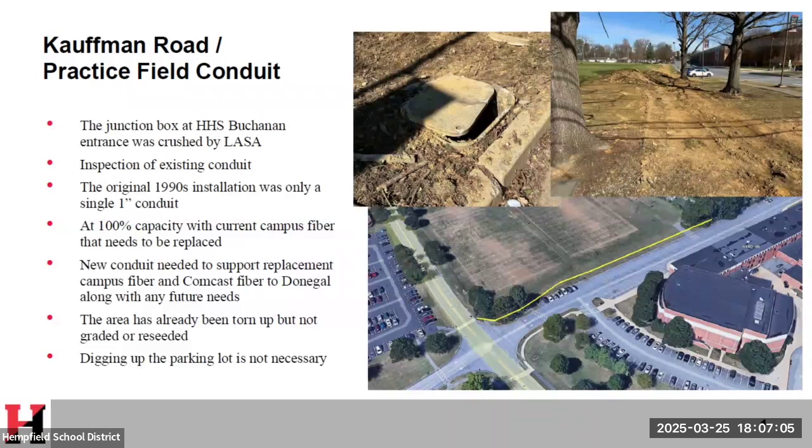Conveniently, the path that LASA chose for the sewer line is almost exactly the same as this conduit, and that area has already been torn up rather badly. But at this point, our maintenance department has not regraded or reseeded anything. So from a timing perspective, it works out very well to replace the conduit now so that they don't go to all the trouble of regrading and reseeding, only for us to have to go through and rip everything up again next year.